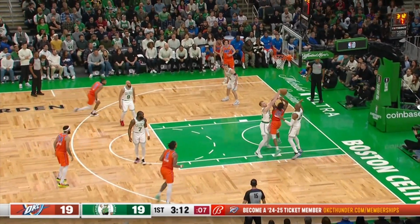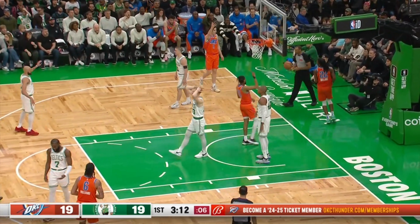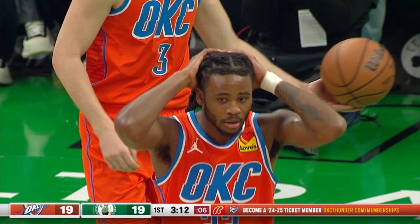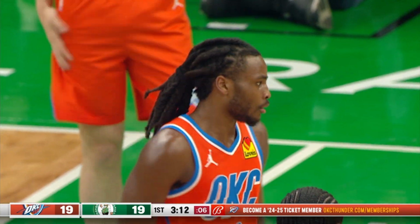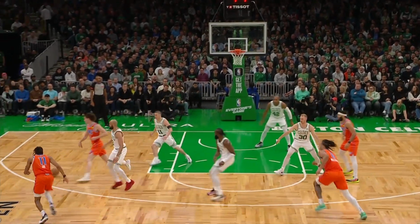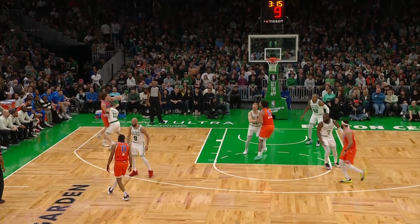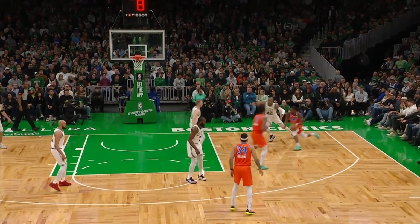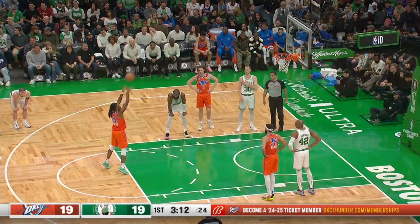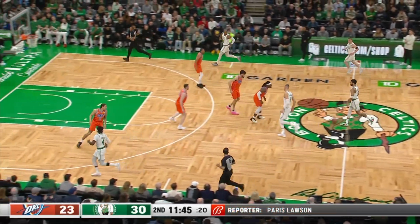A lefty whip pass into the opposite corner to Cason Wallace, and that frees up a driving lane for Wallace to get fouled. I mean, that is just a spectacular pass from Josh Giddey. Just a lefty sling over his head to the opposite corner to Cason Wallace. I mean, Josh Giddey is one of the absolute few players in the league capable of throwing that one on the money. Flings that thing like his arm's a lacrosse stick. I mean, good grief.